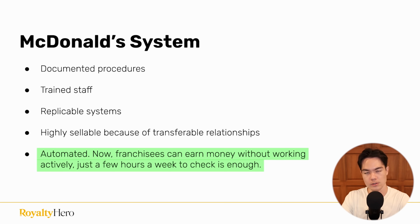Just a few hours a week to check is enough, because a franchisee, basically I can go and buy McDonald's, right? And hire some people to put in that business. And I already know the McDonald's system. Everybody knows the McDonald's system, right? And there's already SOPs and training manuals that I can get my employees to take over, right? And now I'm a business owner. I'm the owner of McDonald's. I don't really do the work, but the business is running.